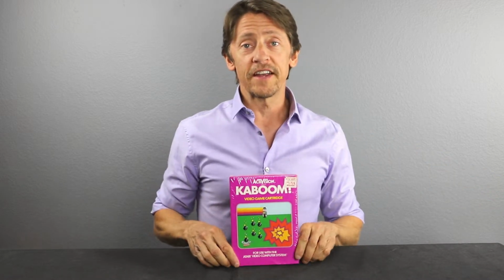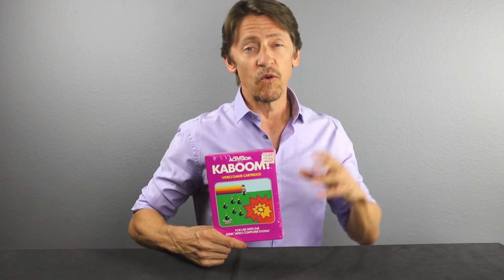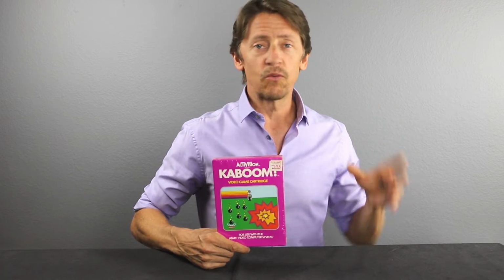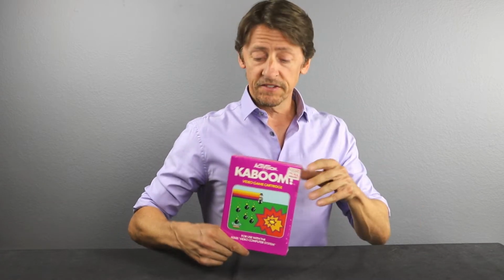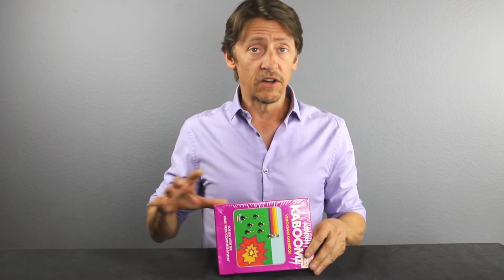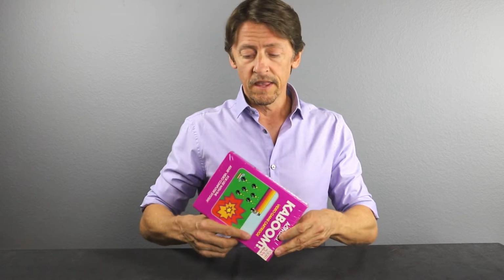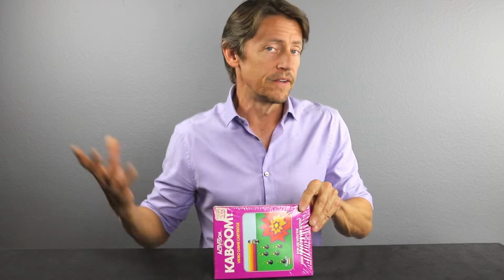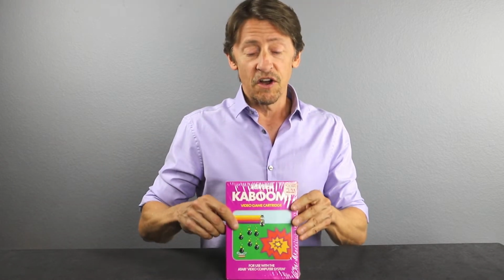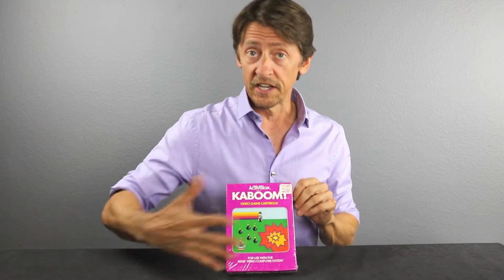Let's get it started off right with Kaboom. Now, this game, I've mentioned this before, I think we had a purple box on the channel way back. There's a purple box and a pink box version. This is clearly the pink box. But these games, factory sealed, even in complete box, are incredibly tough to find. We try to pick these up whenever we can. These are games that we used to pick up for $300 or $400. Now they're costing us $2,000 plus to pick up in good condition like this.